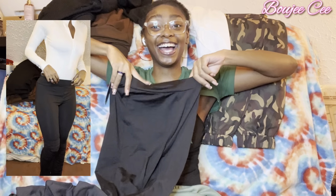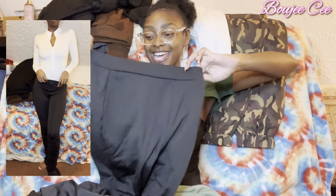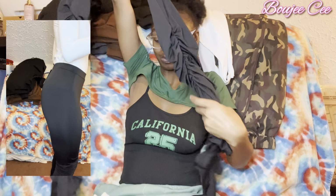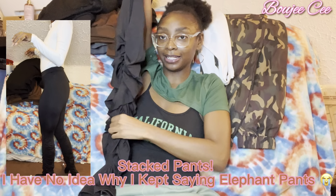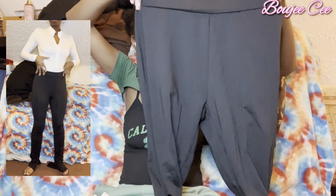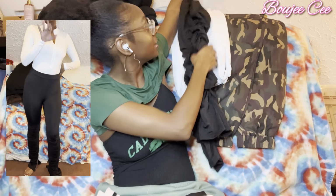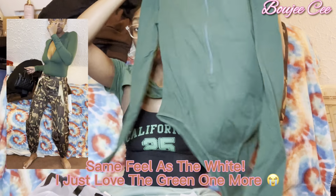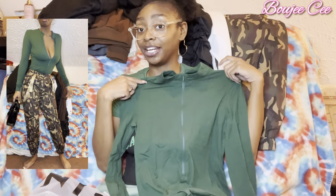Okay, so these are like the little elephant pants, I don't even know how to explain it, and I'm gonna wear that with the little white joint. It's gonna be cute. Y'all see it. Here goes the green top that I was saying I had. I got it in white, so now I got it in green.